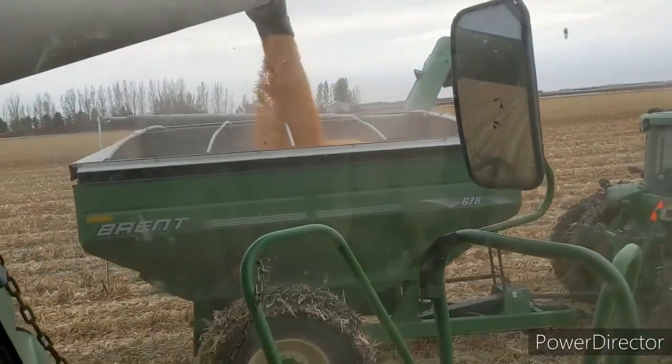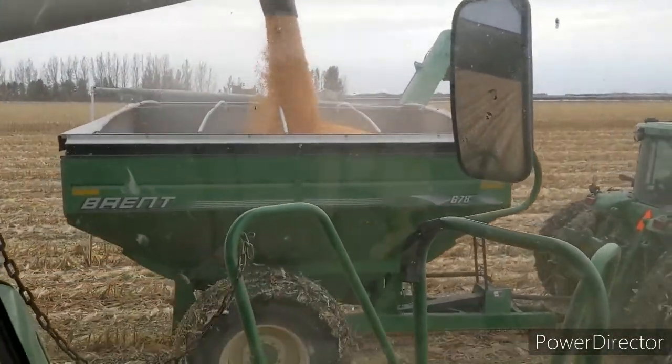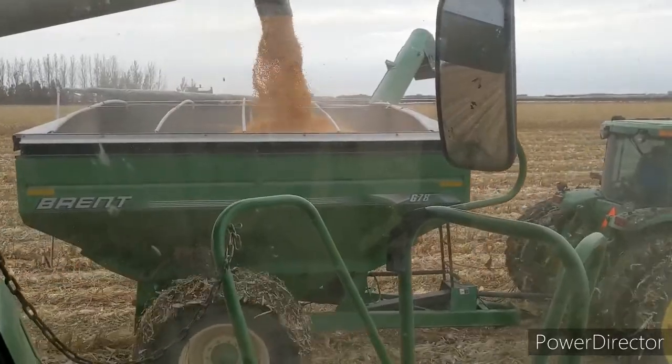It's starting to pile up in there. It doesn't take much to get a whole hopper full, the cart doesn't hold much more than a hopper full of this thing, especially with that new hopper extension we have on the combine.